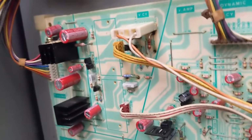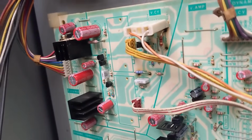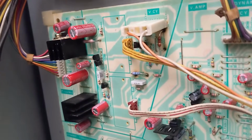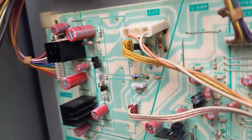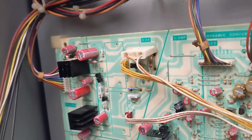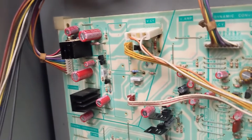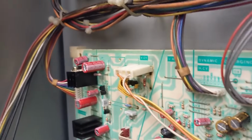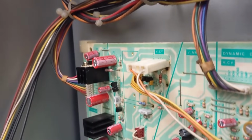But fortunately, the resistors and stuff took the fall for us, and we were able to use that info to track it down further, and we were able to fix it. So now the dynamic convergence circuitry: if you happen to come across a PVM-4300 and your convergence is totally whack, try disconnecting the dynamic convergence coil.